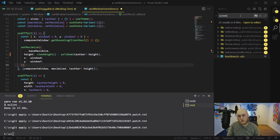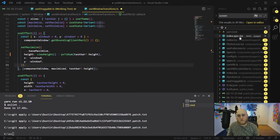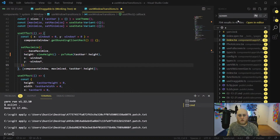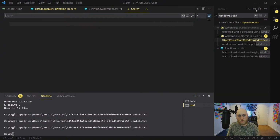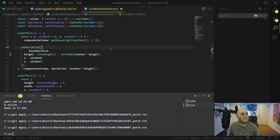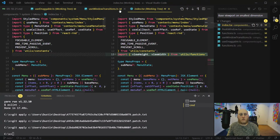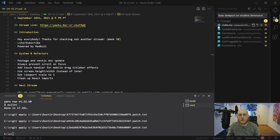And screen? Do I even have screen in there? No, I have screen all over the place, but not the one that I care about. Window.screen, I guess I should put. Okay, cool. So I think we caught them all this time. That was the other missing one, I believe. Now, all height and width viewport calculation is centralized in those two functions, which I like. Because it was a little bit all over the place, I guess, before.